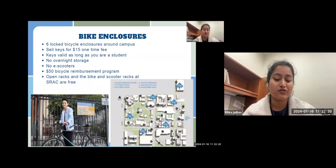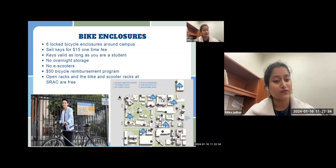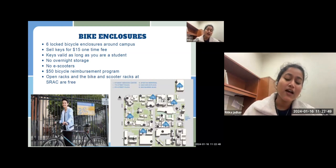Transportation Solutions offers bike keys to 6 bike enclosures, which are owned by us. These are all around campus. If you want to avail this offer, you can just drop by our office, fill out a form, and get a key for $15. It is a one-time fee, and you can use that key as long as you are a matriculated student here or an employee.